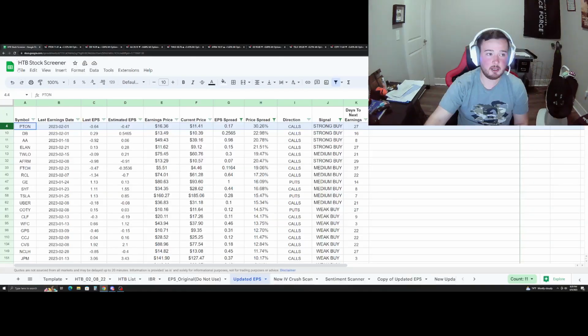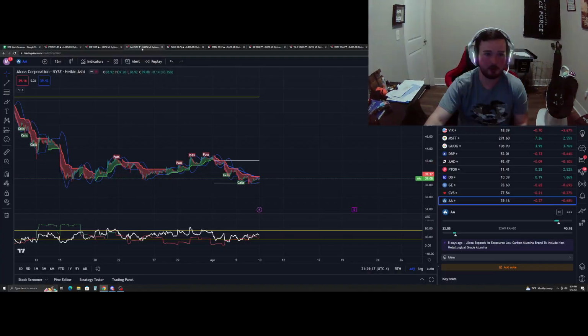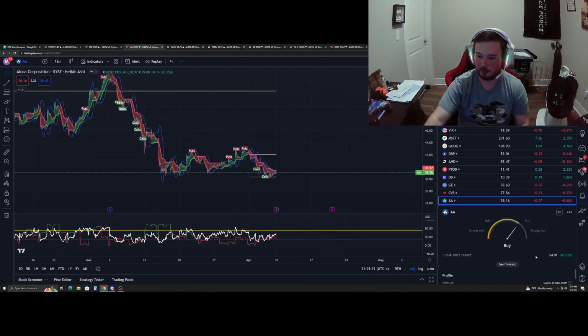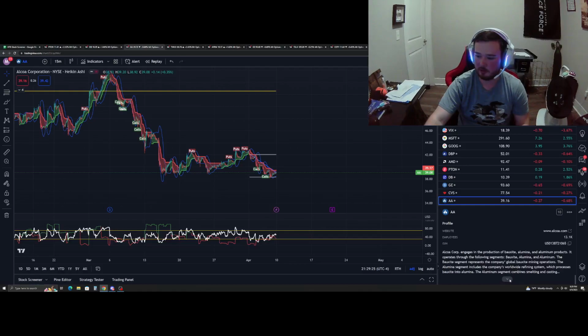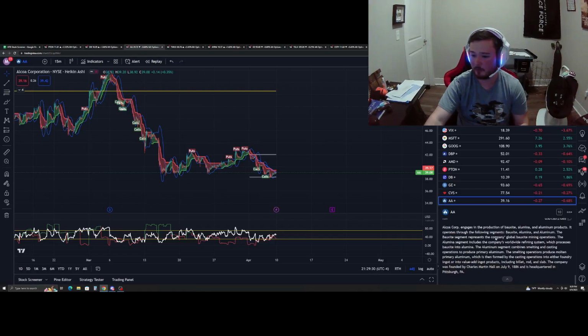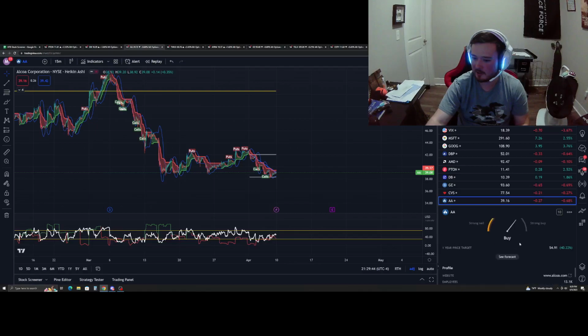So, going back to the chart here, we have Alcoa Corporation as the number three on the list. Of course, we're going to check that out. So this is Alcoa Corporation. And for those of you who have no idea what Alcoa Corp is, because it is an interesting stock that I personally haven't heard of before, they produce bauxite, alumina, and aluminum products. So they basically create metal through the mining process. They create different commodities, right? Particularly aluminum type commodities.